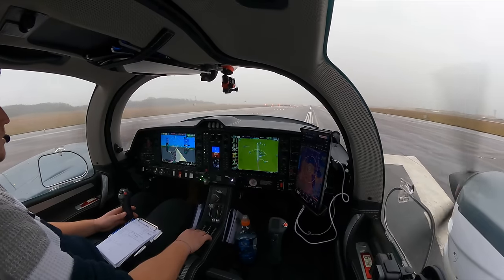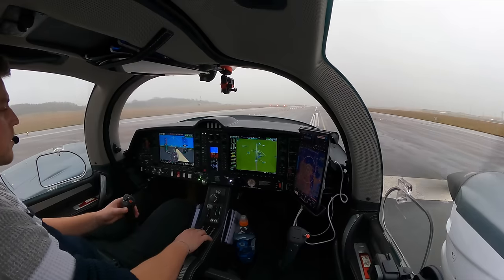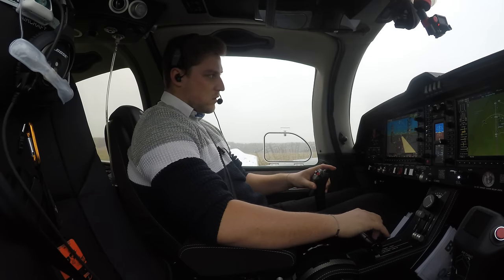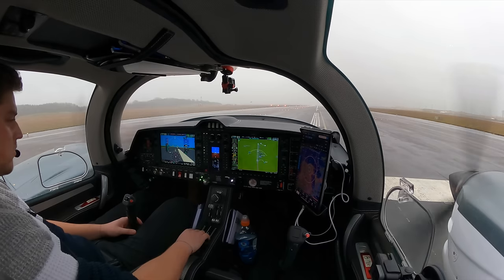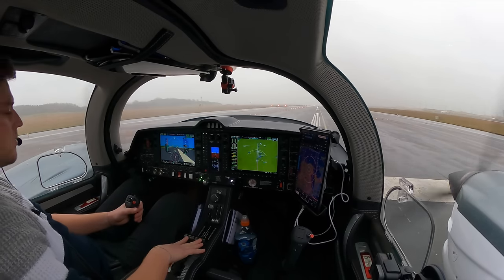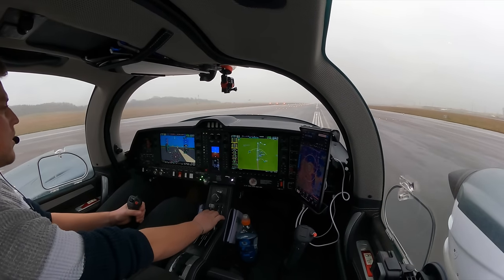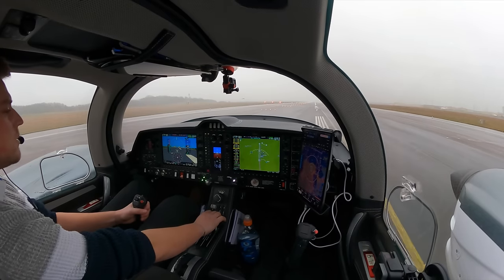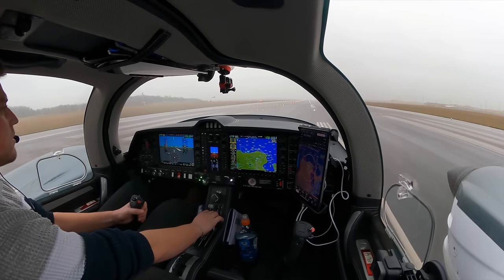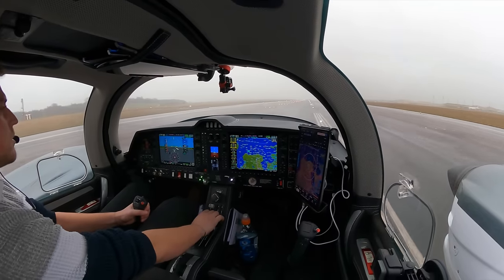Delta Bravo, wind 260 degrees, 12 knots, runway 17, right turn out, cleared for takeoff. Cleared for takeoff, runway 17, right turn out, Oscar Kilo, Delta Bravo. Runway heading is checked, panel is checked, wind from the right, aileron into the wind, and takeoff power. Here we go. Takeoff power is set, and the engine instruments are checked. Airspeed is alive, 2x50 cross checked.